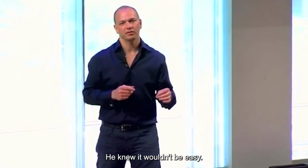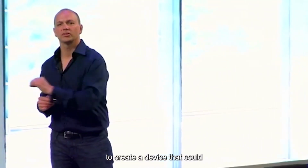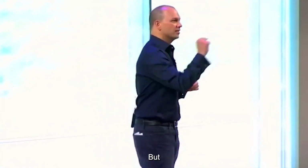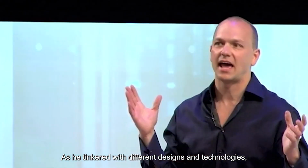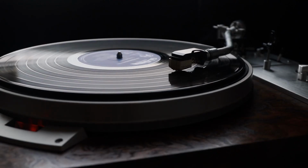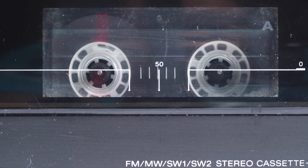He knew it wouldn't be easy. He had to navigate the complex world of patents and licensing agreements to create a device that could store and play digital music files. But he was determined to make it happen, and he worked tirelessly to bring his vision to life. As he tinkered with different designs and technologies, he kept a close eye on the changing music landscape. He saw the rise of portable music players and knew that this was the future of music consumption.